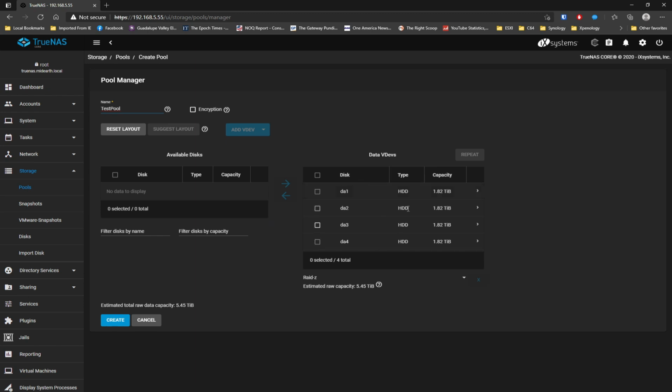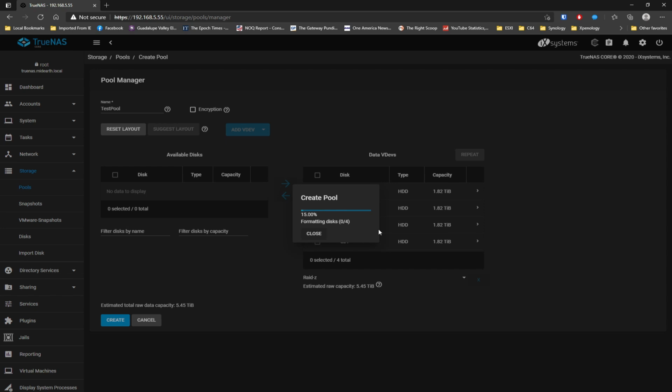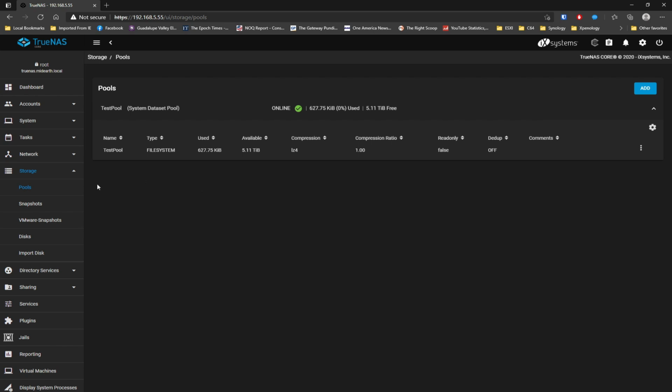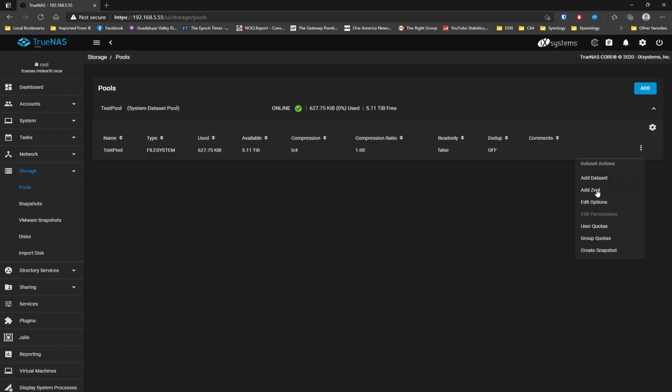So if I've done everything right, selected all 4 drives, I should be able to click on create, confirm, and then I should be able to create the pool. And there we are. We have a test pool. It's available. I can click on it.